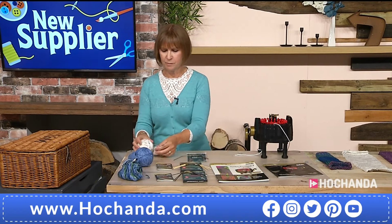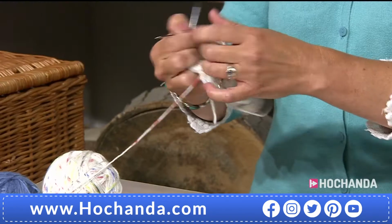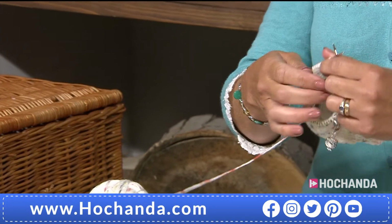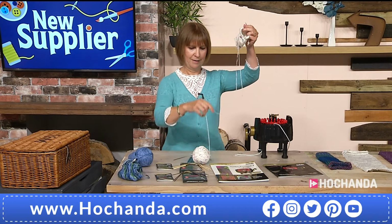So I've brought some to demonstrate with a pair of socks that I've already started knitting. Got my little stitch marker there, so I don't lose the start of my row. And basically, they're just really easy to use. So I might lose my ball of wool here, so I will try not to.